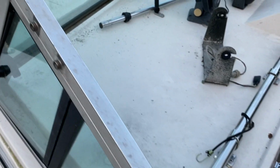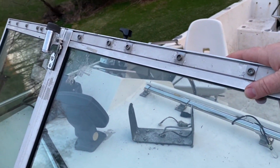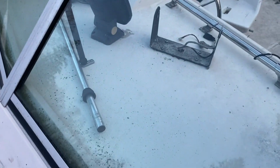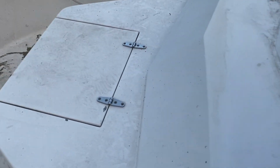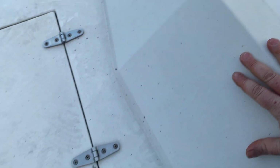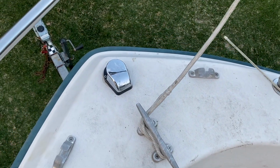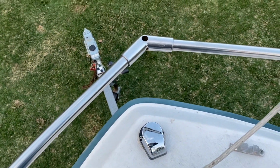Here's the windshield. It's in great condition. Just needs a little cleaning. But overall, really good. Nice and good shape up here. I mean, these Gradys are rock solid. Look at this thing. This is a 1984 boat. It's 36 years old. And it is solid.